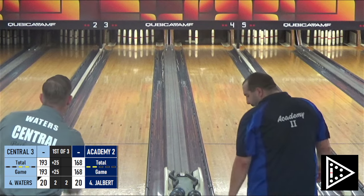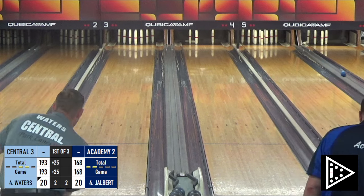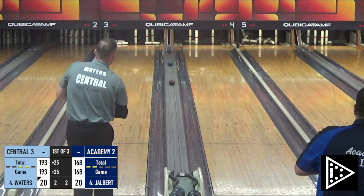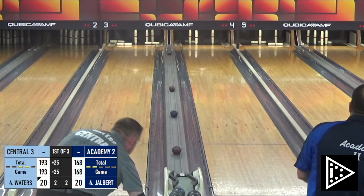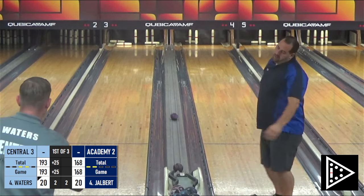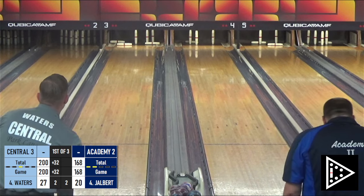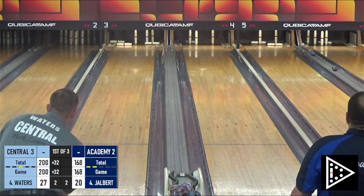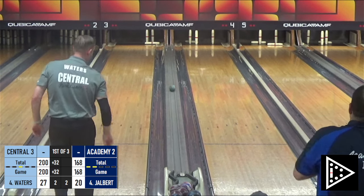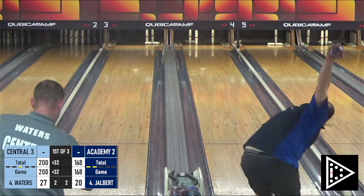He got the head pin, he's full. Waters has fallen the head pin, and again we're seeing this leave, 5-6-10. Wood is out to the left side, a tantalizing target perhaps, 7 on the spare. Justin would seem to want to carry him off the sidewall. Not quite, but the plank's right there, and 10 is easy for him.